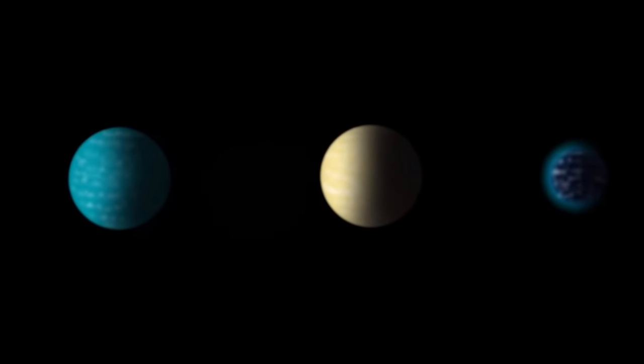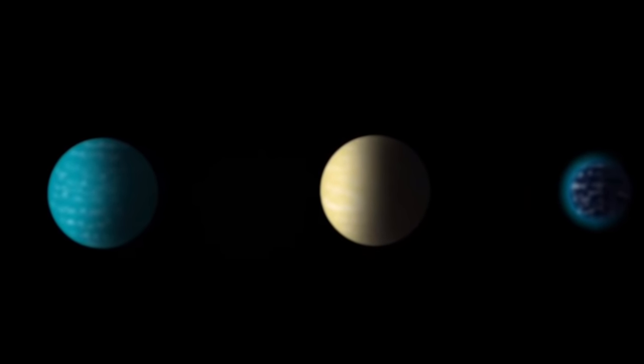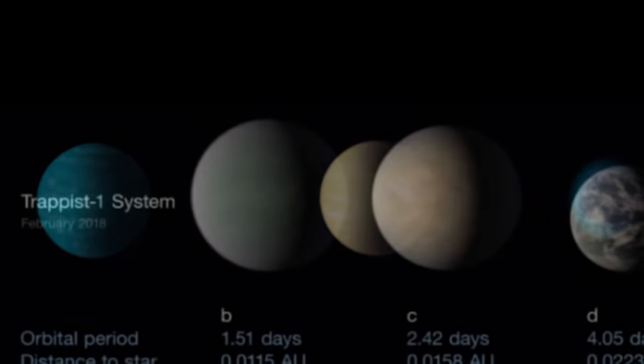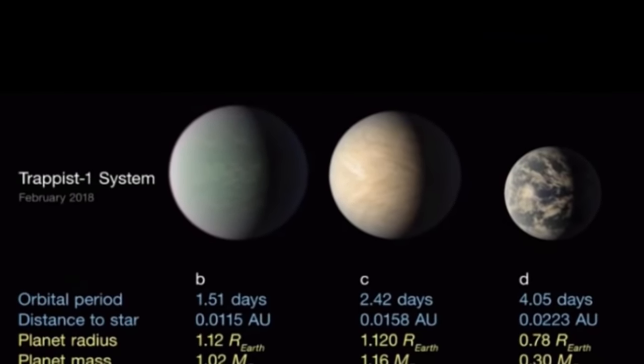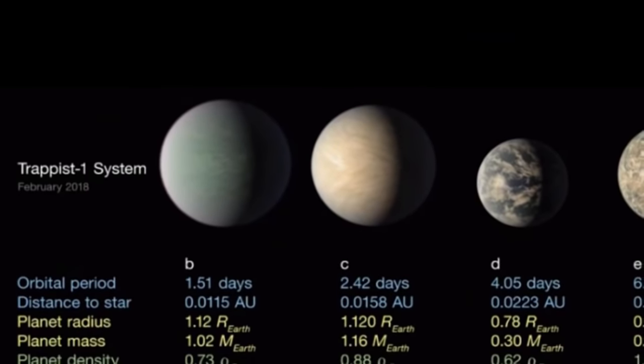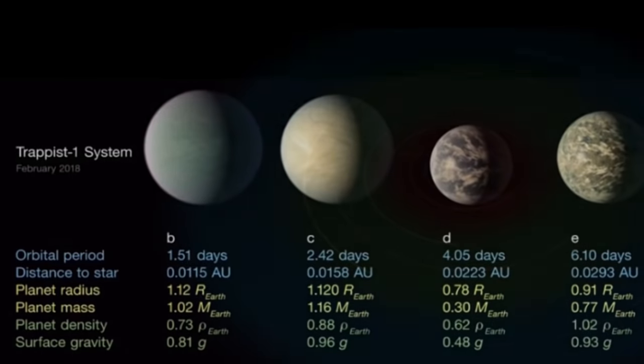Trappist-1 is 39 light years from Earth, or 235 trillion miles. It's not too far. But personally, I like to keep an open mind on these things, because you never know. Nothing is a sure thing. And the fact that we exist, to me, is proof enough that life does indeed exist in the universe.